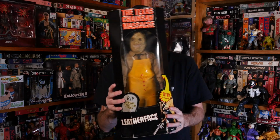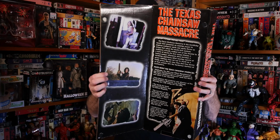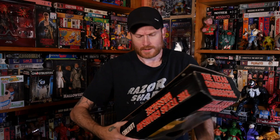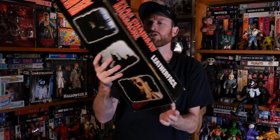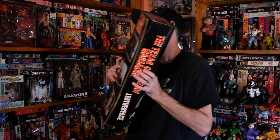He still works, but you're probably not going to be able to hear him. If I recall, it's a chainsaw. Makes sense. He has an opening back as well, with all kinds of cool photos from the film. A whole big description. A different font on the back, which is cool. I like that they kind of made each of these unique. Let's see if I can hold him up and hear what he says.